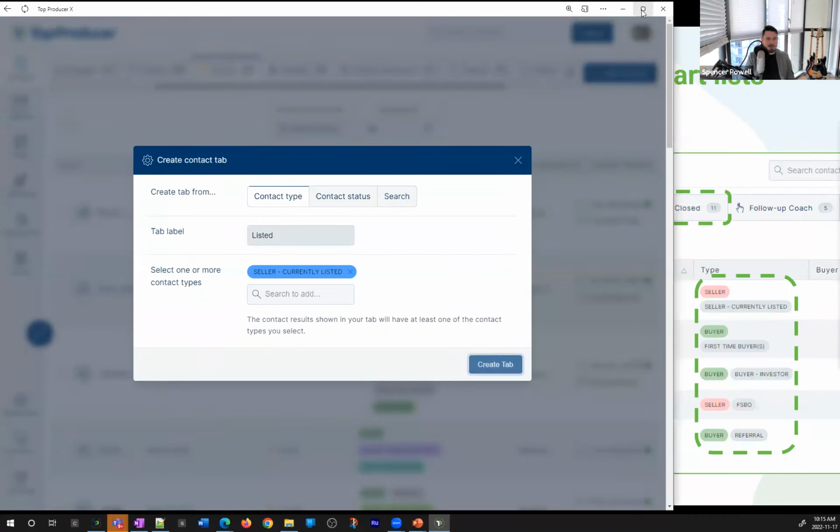And there we go. I have a brand new tab at the top of my sales pipeline. Sorry, Zoom might have been blocking that, but you can see there's that listed tab. I can click and drag it and move it around. So maybe I want it between active and closed or something like that. I can definitely do that.